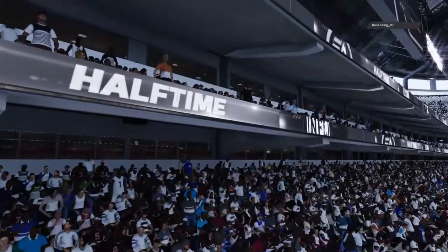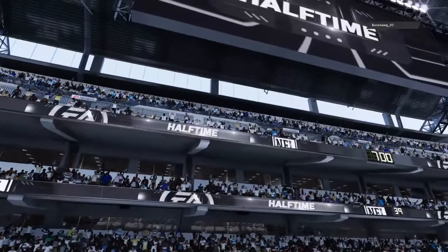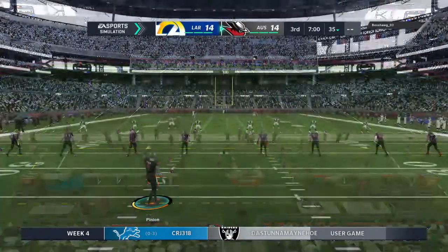So we've hit halftime all even at 14 apiece. We'll get you over to Orlando, where standing by is Jonathan Coachman. He has our EA Sports halftime report.